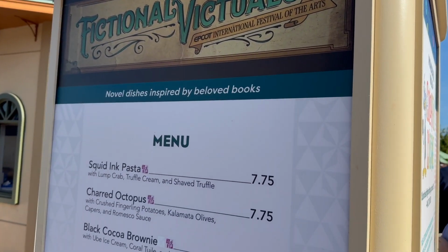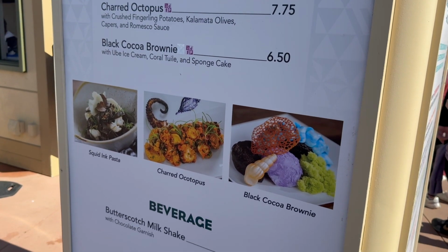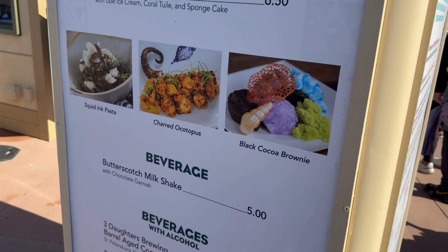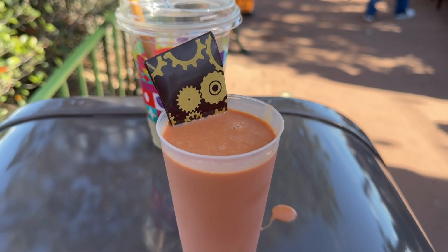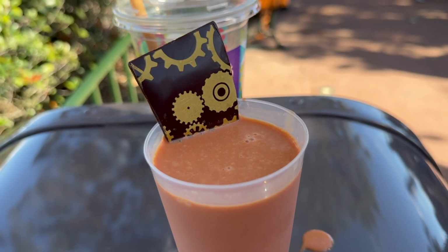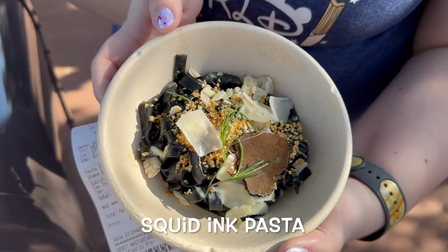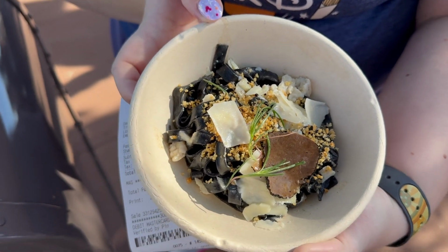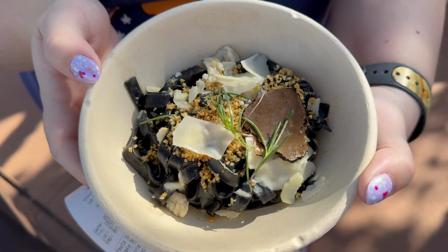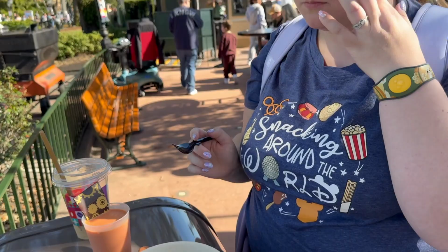Coming at you with a brand new food booth this year, this is Fictional Victuals, and they have quite an interesting menu selection. So here we have the butterscotch milkshake, nice little chocolate medallion, the squid ink pasta. It has some lump crab, was it shaved parmesan? Truffle, pasta, and the squid ink. Let's dig in. You gotta go first on this one.